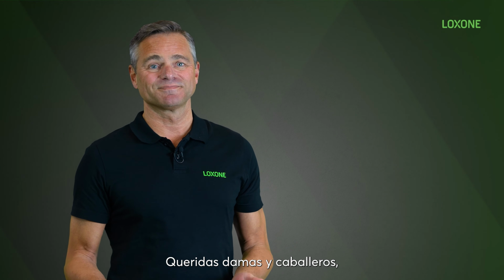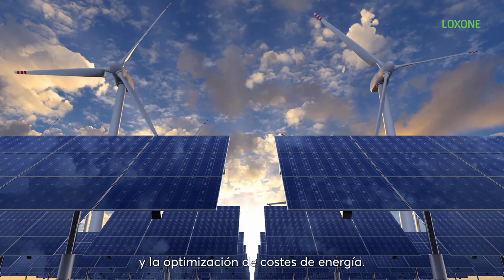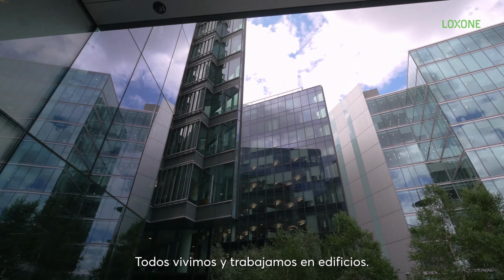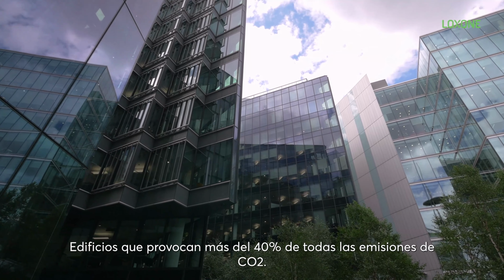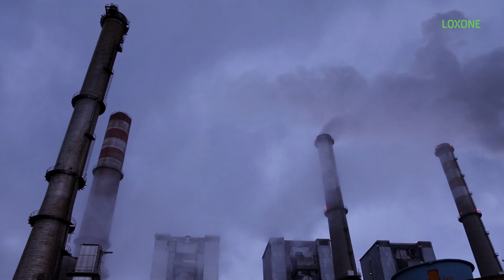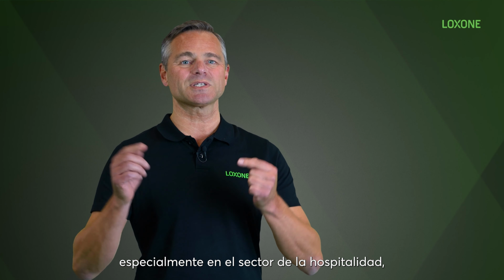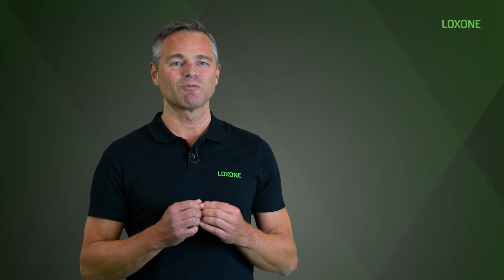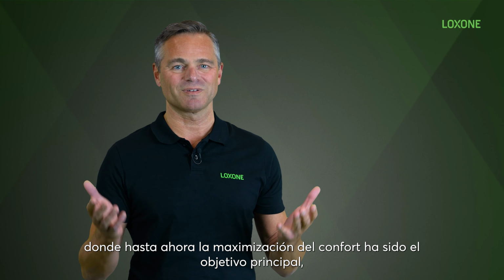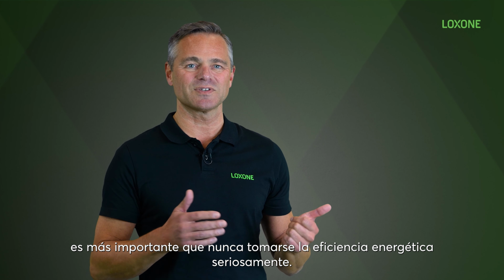Dear ladies and gentlemen, we hear about important trends and movements like decarbonization and energy cost optimization every day. We all live and work in buildings that cause over 40% of all CO2 emissions. Therefore, it is important to address these issues, especially in the hospitality sector, where up until now, the maximization of comfort has been the primary goal. It is more important than ever to take energy efficiency seriously.